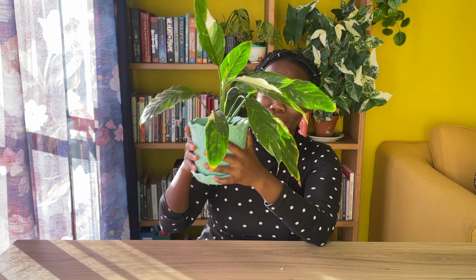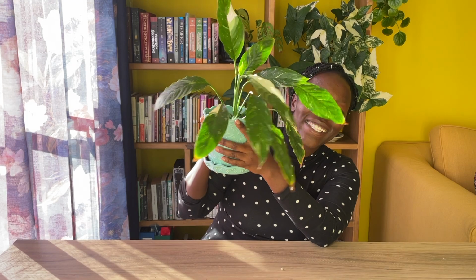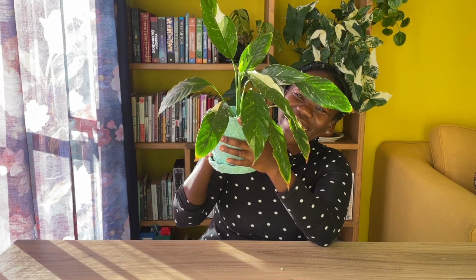marks. I am thinking separately, this is a separate other thought, of getting rid of, like selling off my other peace lily. Yeah. And so at least I'll have this cutie pie.